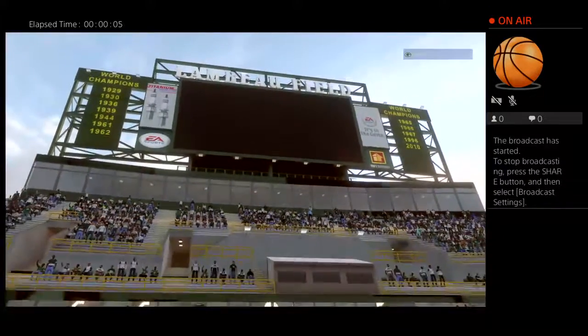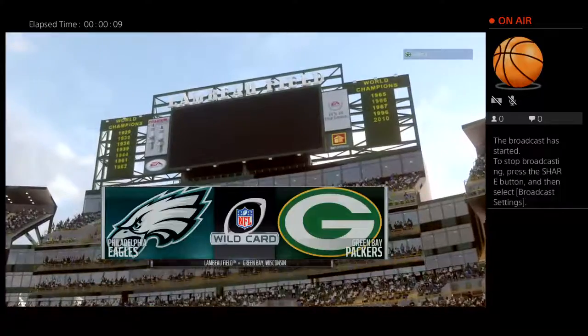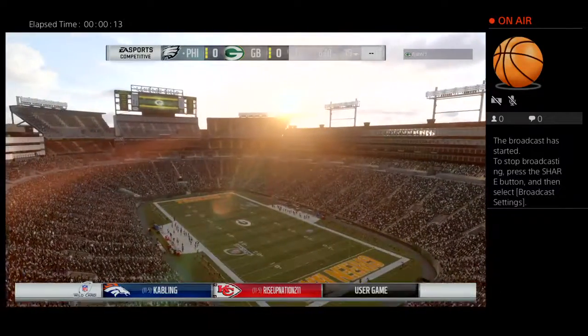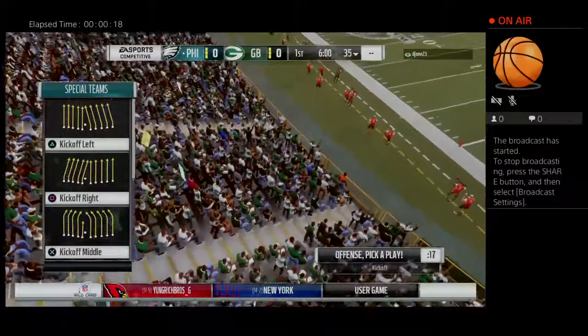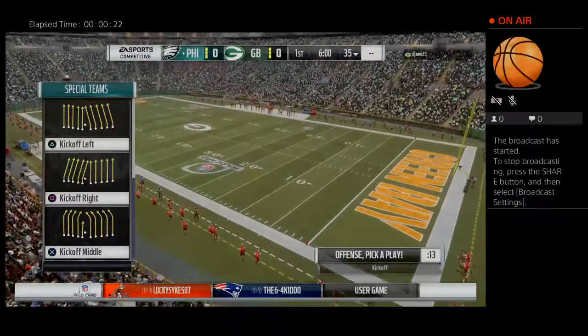This place first opened way back in 1957. We are inside legendary Lambeau Field here in Green Bay. Tonight, it's the NFC's turn to take center stage as we've got a wild card matchup on tap between the Philadelphia Eagles and the Green Bay Packers.